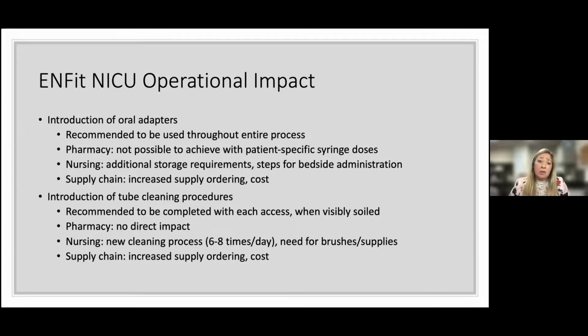For nursing, this requires additional storage space, and most NICUs that I've been in usually have stuff crammed everywhere. And so trying to find another spot to house oral adapters may be somewhat problematic. And then there are also specific steps that must be followed for bedside administration, including air flushing and remembering to do all of that.